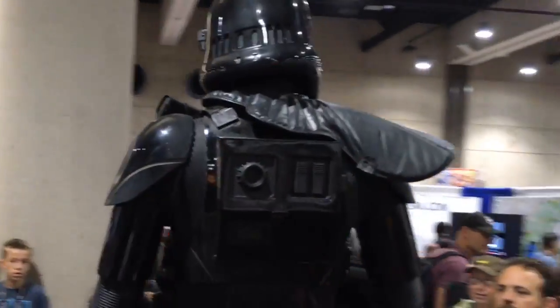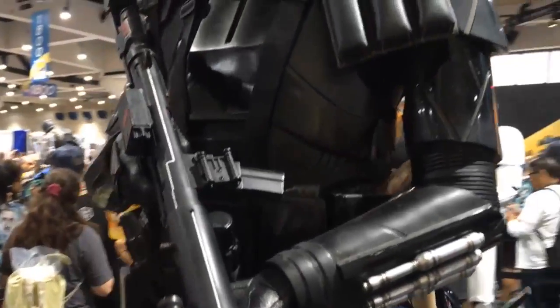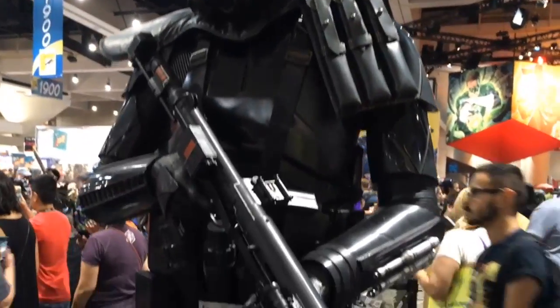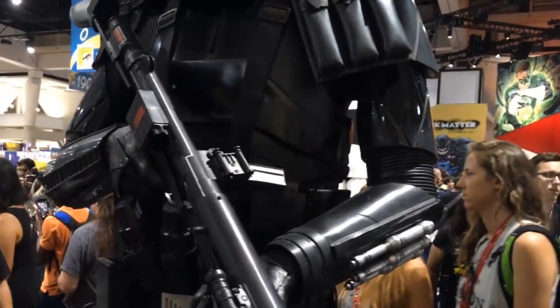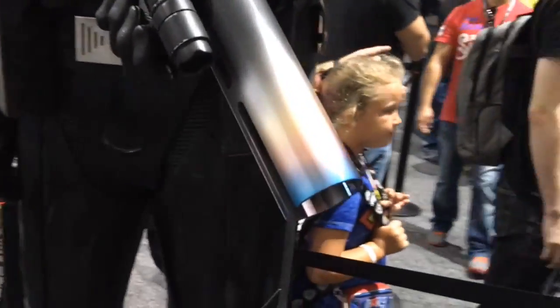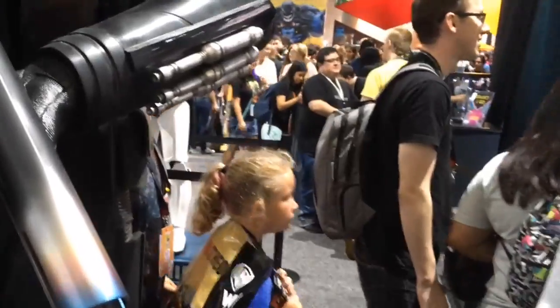And then on the other side here, we've got the Death Trooper life-size figure from Rogue One. This is the Death Trooper. And I think we determined that he is a captain of some sort, some commander, because of the shoulder pauldron he has, and that is a fabric piece. His gun has a really cool detail on it of like heat exhaust, so you can tell that he's been in active combat. He's also got some wear and tear and weathering on his armor.